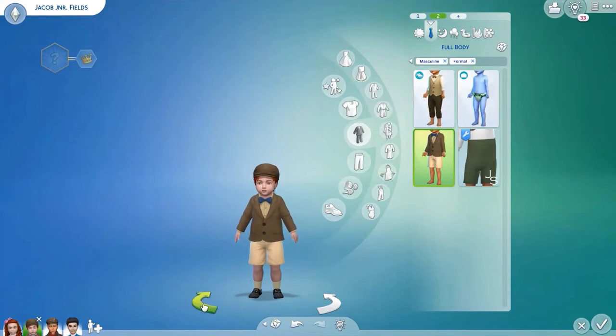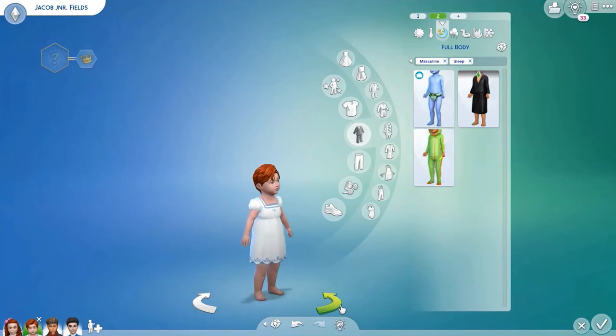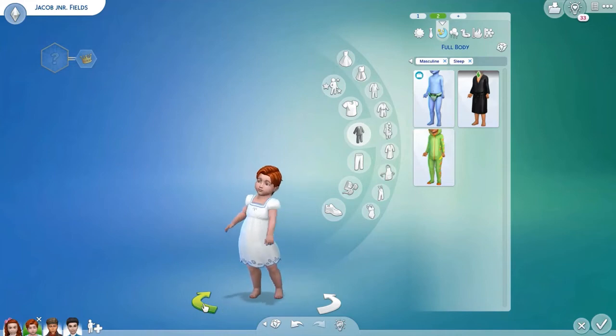But overall I'm pretty happy with this one. I think that's a really cute little formal outfit for a little boy for this time period. Sleepwear, this should look familiar if you've been following along. This is Luella's old nightgown. For a poor family, which we are poor, we're something like minus 4,000 simoleons at the moment, we are in debt severely. So for a poor family, you would reuse clothes because it would save money. So this is Luella's nightgown. He's wearing Luella's nightgown.